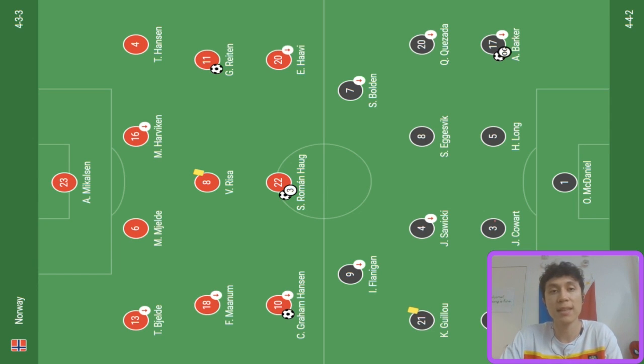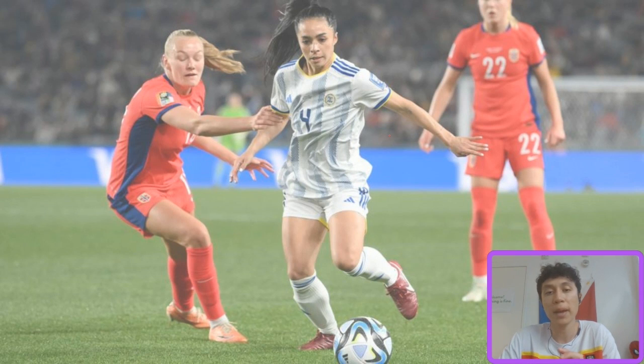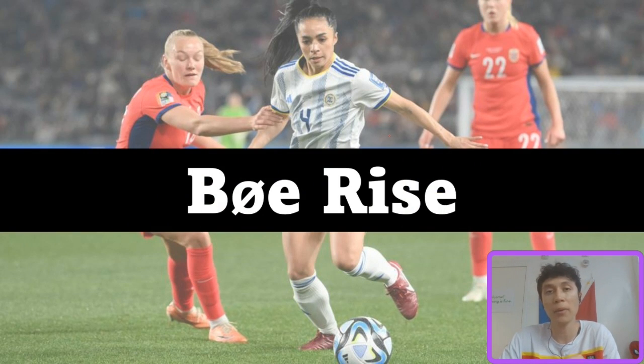But as we're going to see, this led to some issues for the Philippines because Norway had 3 people in the midfield here, and we see it as a flat here, but really this looked more like a triangle. On the flip side, the Philippines only had 2 players in the middle, and this midfield battle leaned heavily towards Norway. Ultimately, I think this is where they won the game. So let's talk about how they won the game. In particular, I'm going to talk about number 8 for Norway, Voarisa.